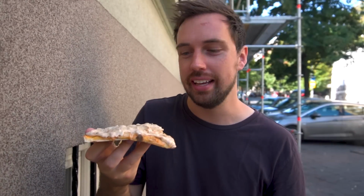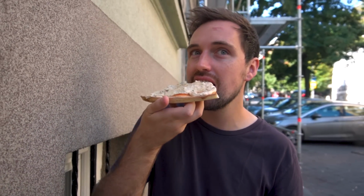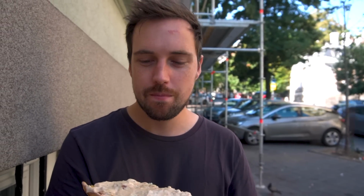I've already got it on my hands. It's pretty messy. It doesn't sound like something that would be good. Salad dressing on a pizza. But it is. Once we finish this messy thing, we're gonna have the second half of our lunch. It's about a 10 minute walk from here to a place that serves some pretty delicious hot dogs.